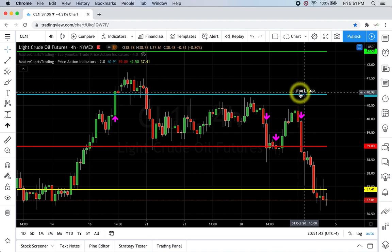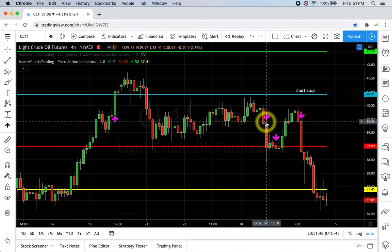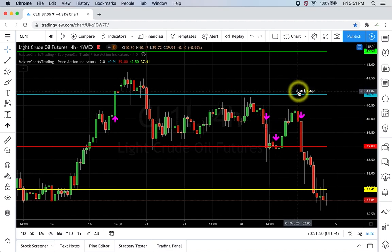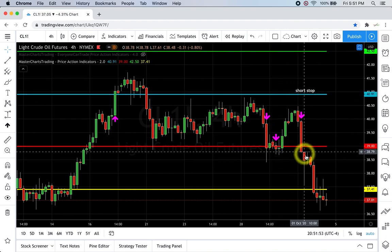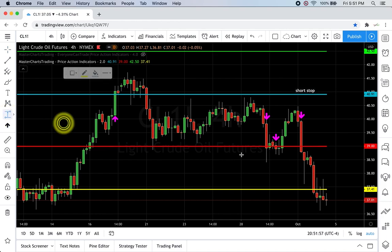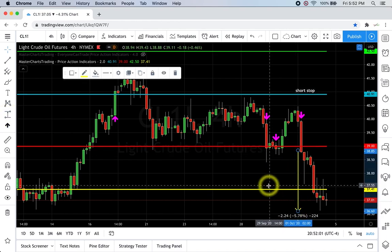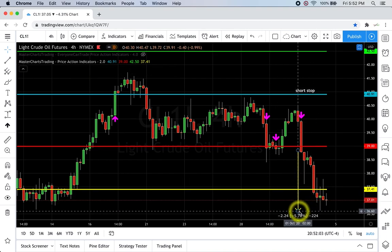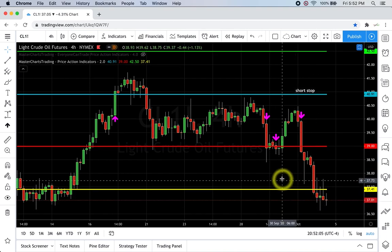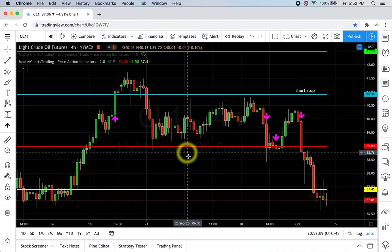But my stop would have been above the blue line. And let's say I shorted here on 29th of September, I would not have been stopped out because my stop is at the blue line. And you can see that this is a successful trade. If you opened it, that's a 5% gain. And for futures, this is a very large gain. So this is the way to trade using my indicators on the intraday charts.